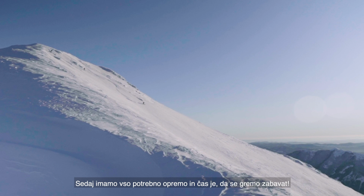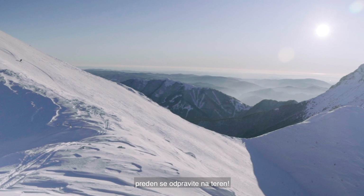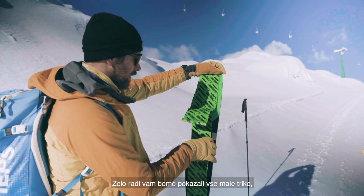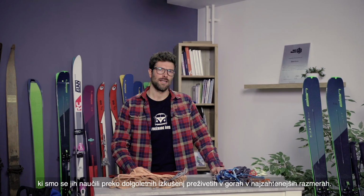Backcountry skiing is one of the nicest activities to do in the mountains. Make sure before you head out that you have the knowledge, the right gear and the right friends to go with. If you're just starting, I highly recommend taking a course with an IFMGA guide, and we'll be more than happy to show you all the tricks that we learned over the years spent surviving in the mountains.